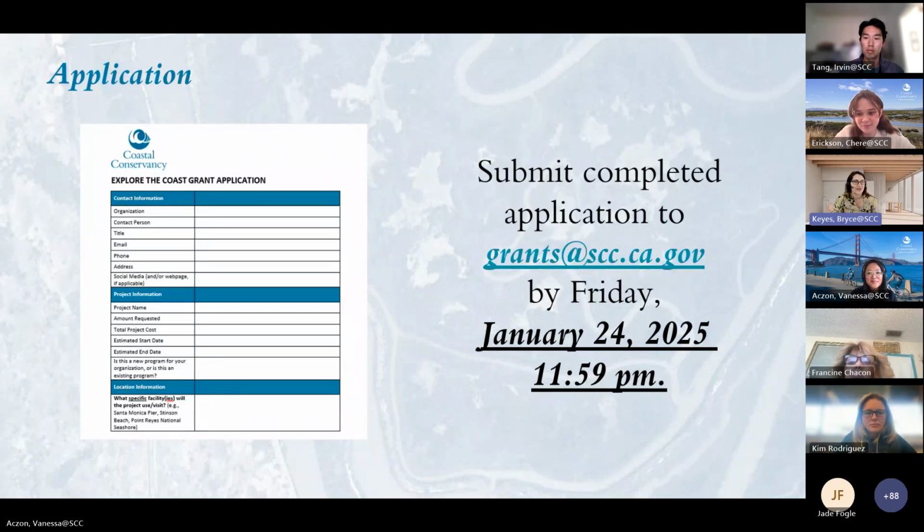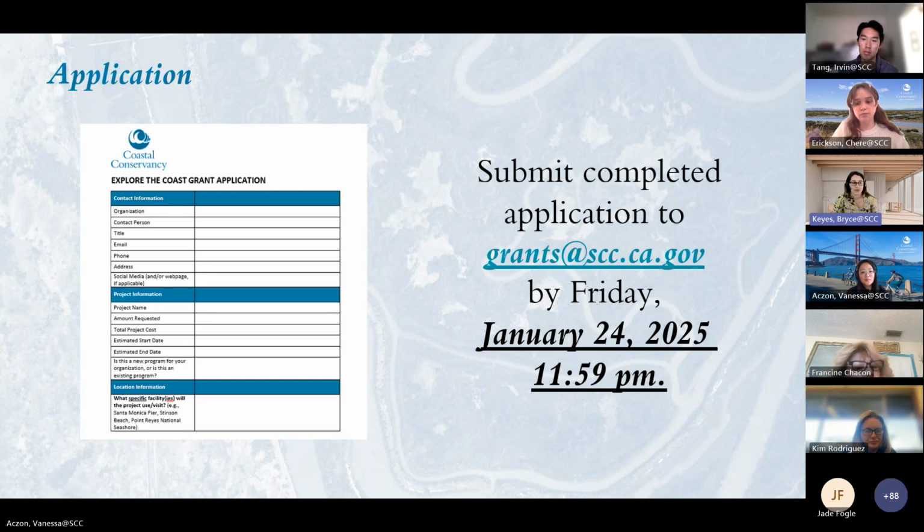So first, you're going to want to list your contact information, including your organization, a contact person, their title, and their phone number. Then we're going to have the project information. This is where you're going to list the project name, amount of funds requested, and start and end dates.